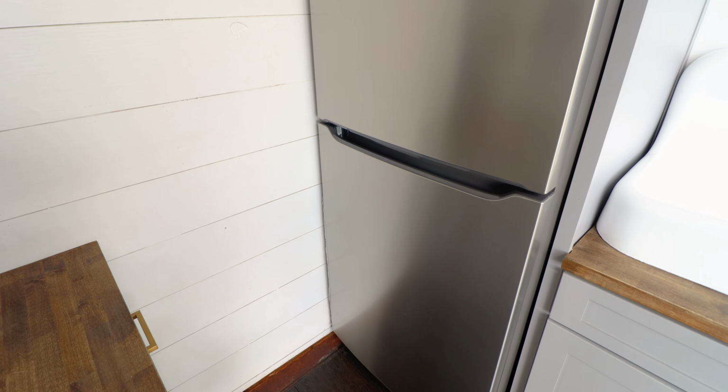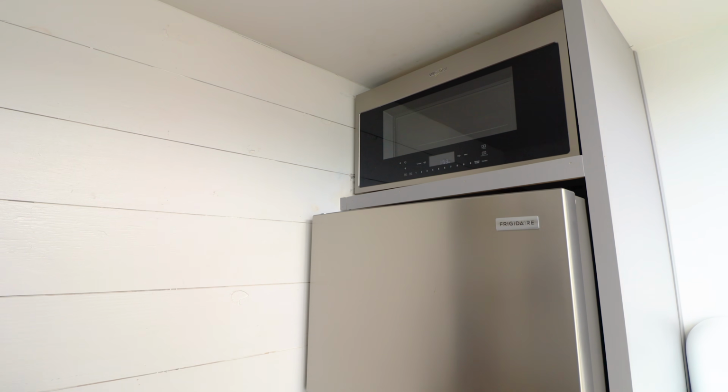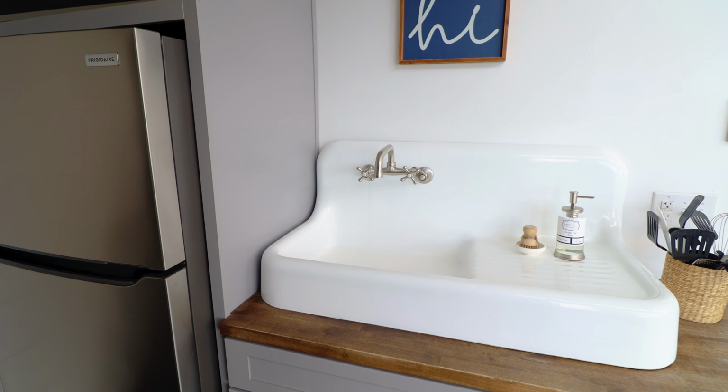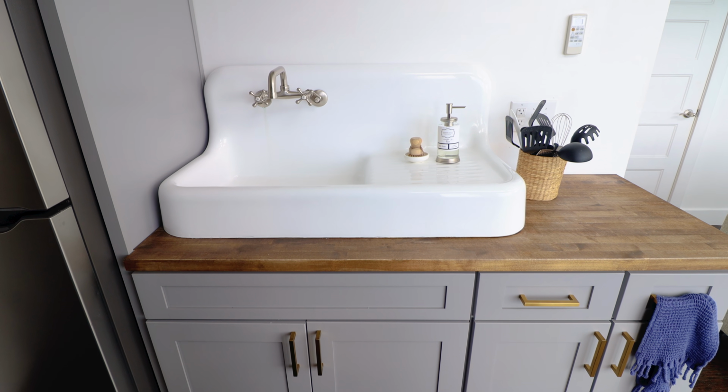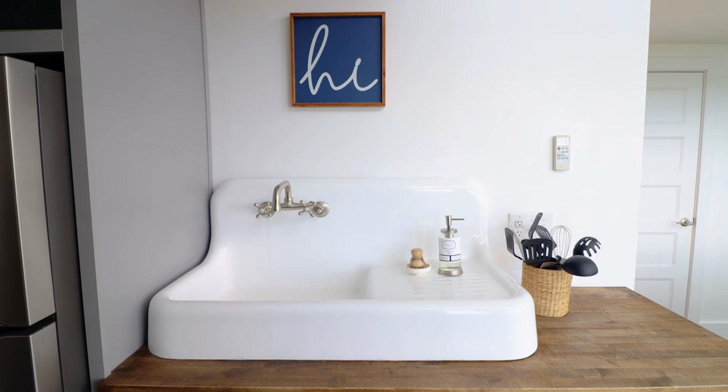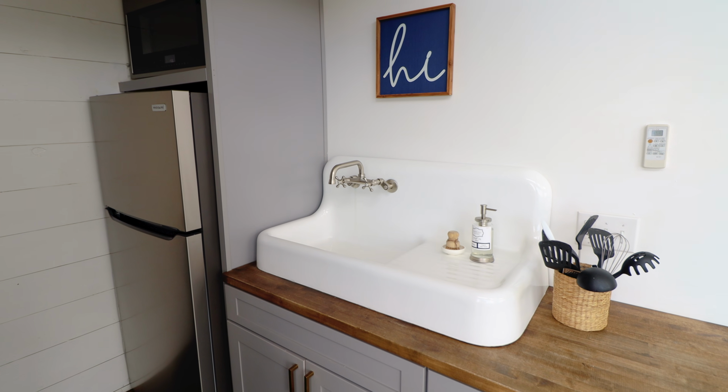Opposite of that though, you do have your fridge and freezer units. Even a microwave there is above the freezer. Then you have this quite large but really gorgeous looking kitchen sink. It takes up almost this entire other countertop area, but that will do it for the kitchen.